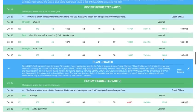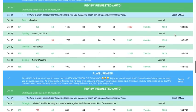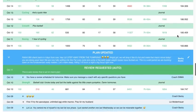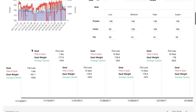So Becky is her primary coach, but you can see that other coaches also check in with her, and she can message Becky at any time. So once again, if you're an Eat to Perform member and you're wondering how it all works, Becky's her primary coach. She reviews her once a week, but actually, Liz gets 2 reviews a week. And if you look, let's see if we can find an example of it.